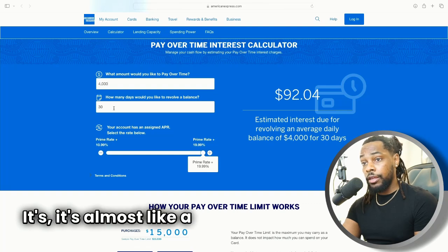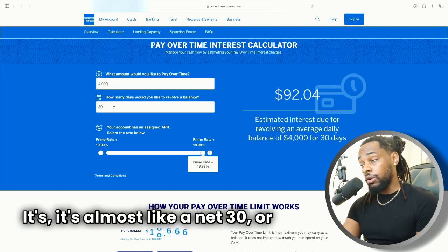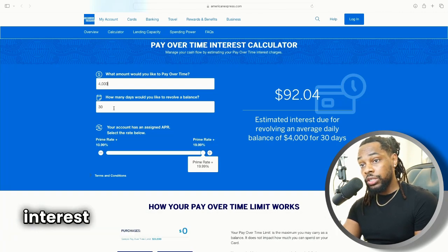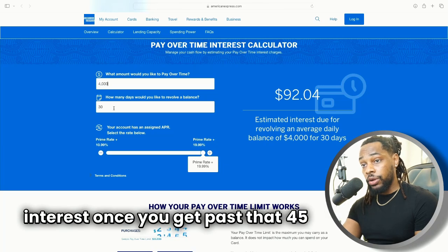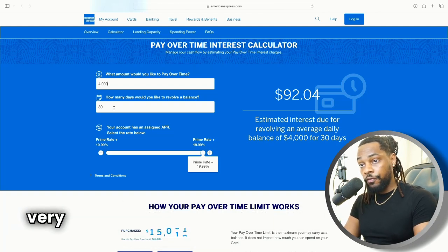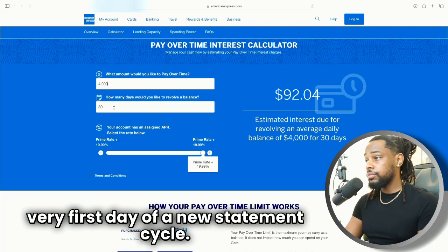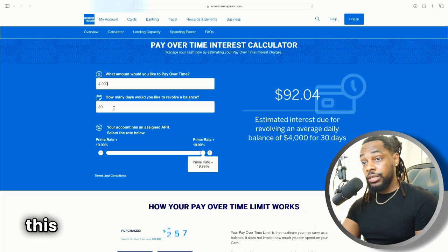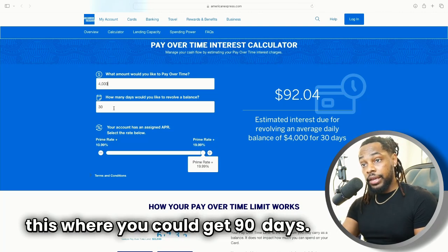It's almost like a net 30, or you can call it like a net 45 type loan with high interest once you get past that 45-day time frame, if you spend the money on your very first day of a new statement cycle. Now, there's another way that you can use this where you could get 90 days.